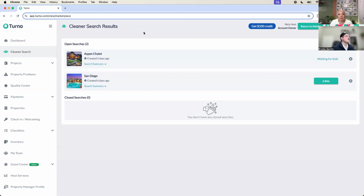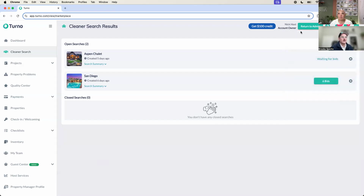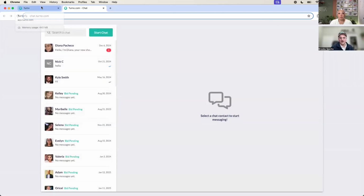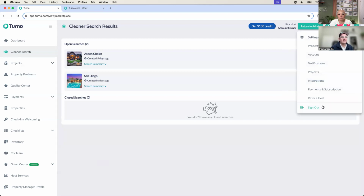Sorry. So this is TURNO. This is the software. You're going to see over here on the left-hand side several different tabs, a lot of them very self-explanatory in terms of what direction they're going to pull you to and what you can achieve there. In the top right, you're going to see notifications for all kinds of different events that could be cleaning related. You're going to have your chat, which opens up a different tab so you can actually communicate with the cleaners. And then we have the settings right here.